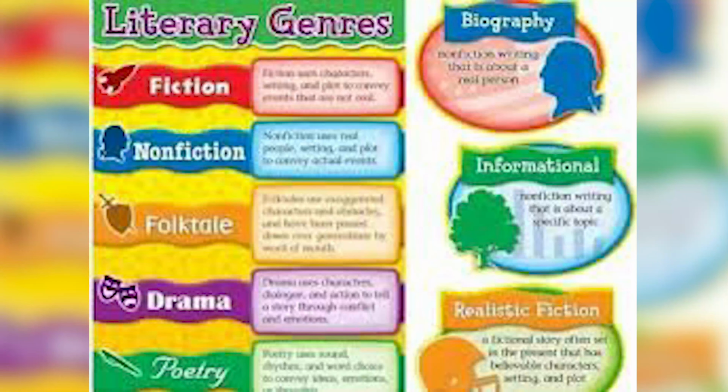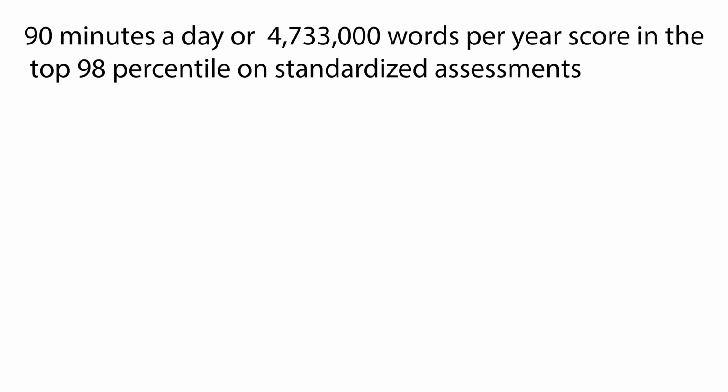The level of exposure that students have to vast amounts of genres and complex texts can literally be the thing that determines their academic outcome and thus the likelihood of future success. Studies have shown that students reading 90 minutes a day or 4,733,000 words per year score in the top 98th percentile on standardized assessments.